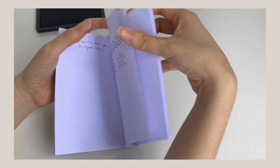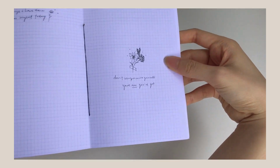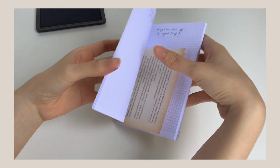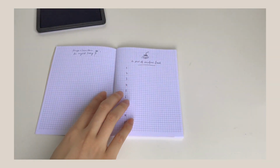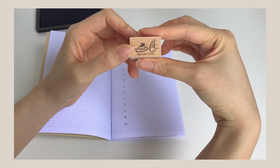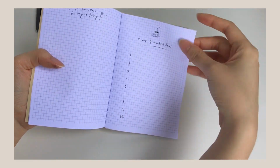So yeah, that's just the gist of it, you kind of get the idea of how this works. And other than these daily pages inside this logbook, let me show you the other pages in it as well. There are these vintage pages that I've also added inside, and there are also lists. As you can see, this one says a list of comfort food. You can fill that in, because there is a stamp that says had comfort food. So this is for whenever you feel like you need it, there is this list that you can refer to.